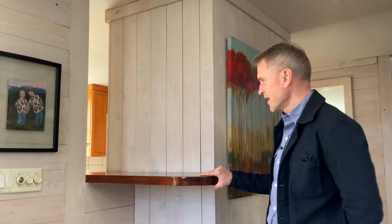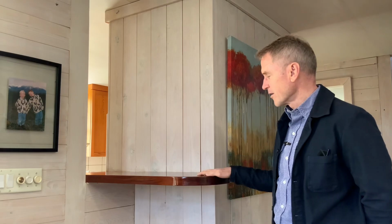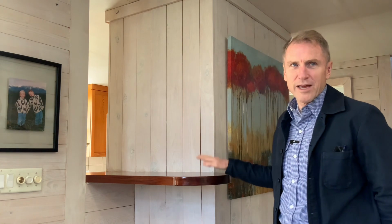Just a little design detail that the front doors were this rich mahogany, and we got another mahogany board and put it here so that there's a little pass through from the kitchen if you want, or a place to put flowers or your mail or whatever when you come in.